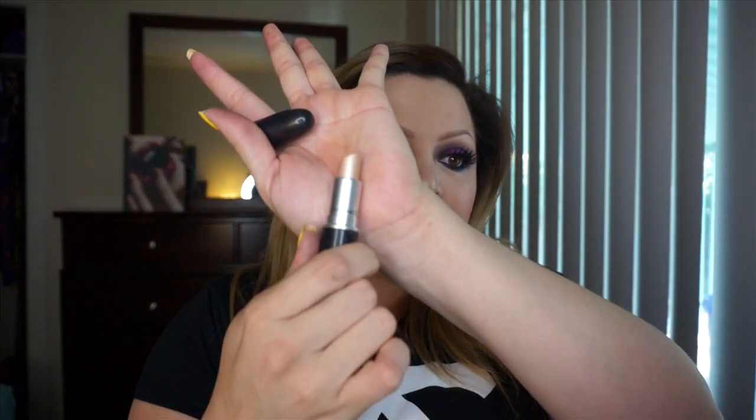Now for me, I just want to add a little bit of pop to my lips as well because the liquid lipstick is matte. I just want to add a little bit of a shimmer or a glisten to my lips as well. So I'm going to be using MAC's Tanarama, which is just like a champagne color. And I'm just going to apply that right over.